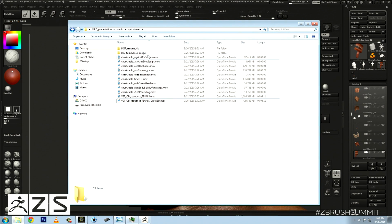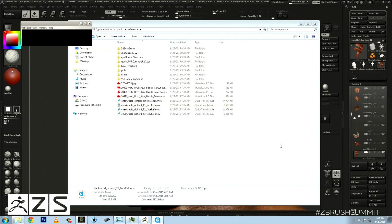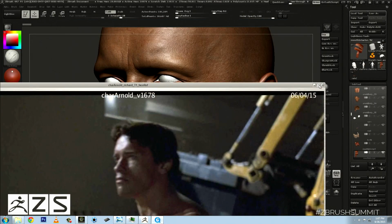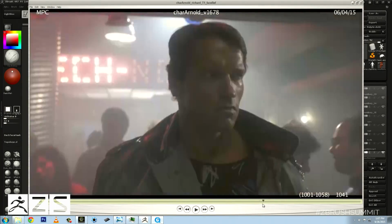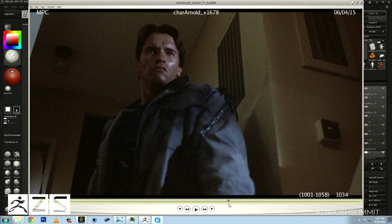If I go back to reference, let me just pull up the reference. So we had a lot of reference dailies done. Again, it's fairly low res stuff. This was the film we had to match in the end. So we had to match this age, this haircut, these eyebrows, these wrinkles he had at this time.